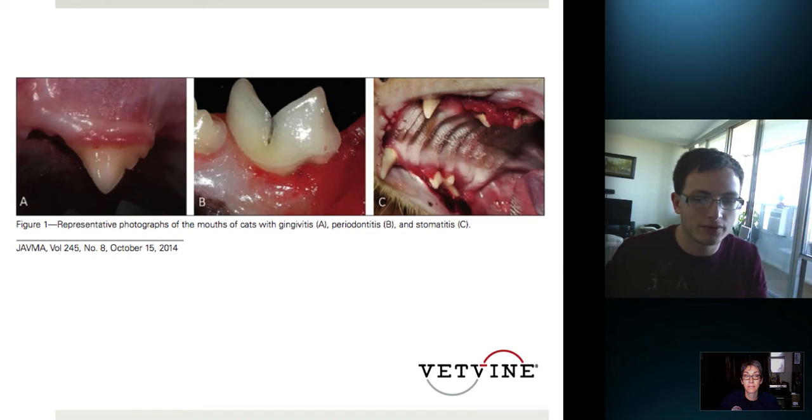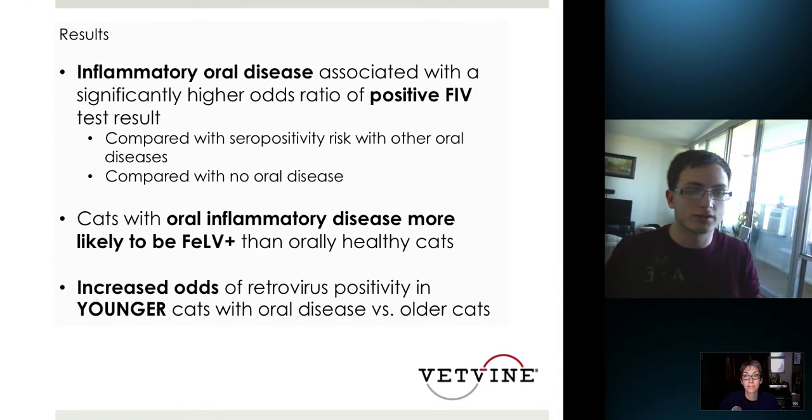Important thing to remember, this is classification on physical exam by a general practitioner. There's no periodontal probing, no dental radiographs, and these aren't dentists. I realize that, in reality, the AVDC scheme has like 26 classifications of oral disease. This is meant to be something a general practitioner is going to do on physical exam, not something that's going to require anesthesia and dental x-rays and all that kind of thing. So, the results of this.